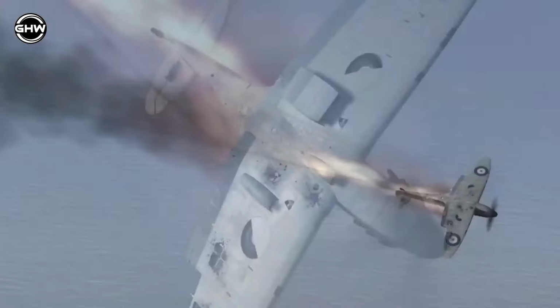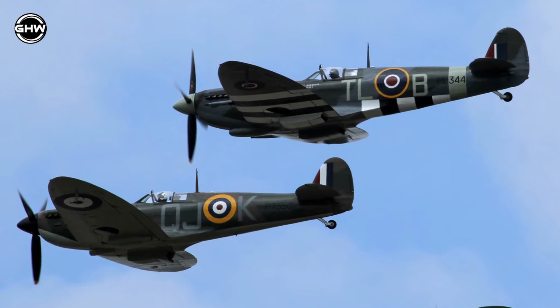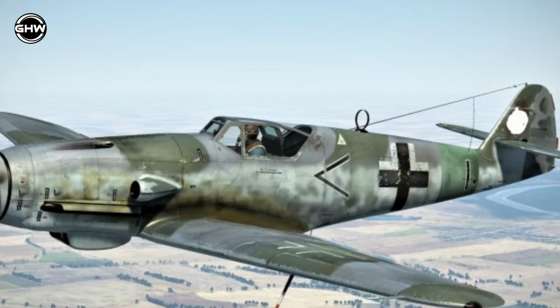During the Battle of Britain, the Spitfire proved to be a crucial weapon in the defense of Britain against the German Luftwaffe. The plane's ability to outmaneuver the Messerschmitt 109 made it a formidable opponent in air combat. The Messerschmitt 109 also played a significant role in the war, especially on the Eastern Front where it was used against the Soviet Air Force.